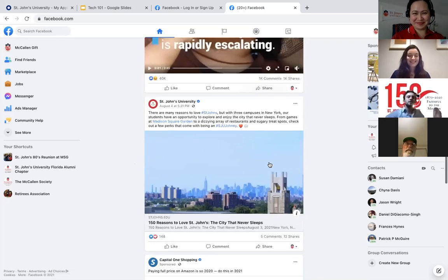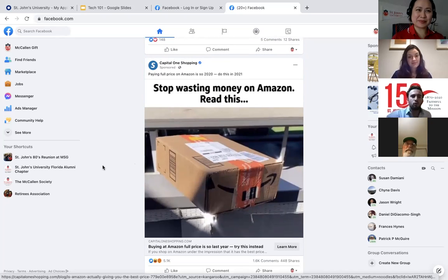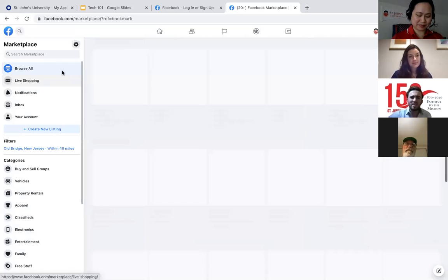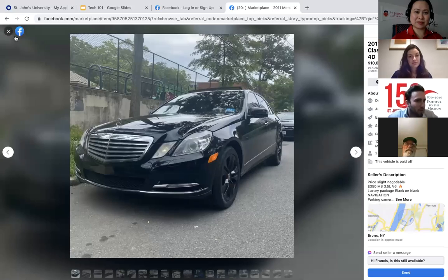But what I also wanted to mention was, I know I said it was made for just rekindling friendships, but let me tell you, the way that it has expanded with having a marketplace. It's a little eBay now. You want to buy a $10,000 2011 Mercedes, go right on the Facebook marketplace.